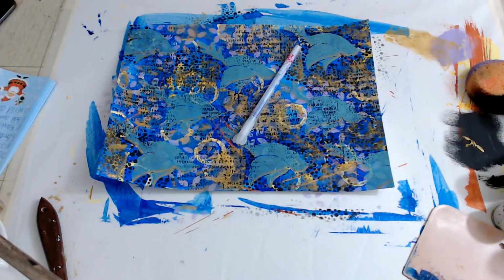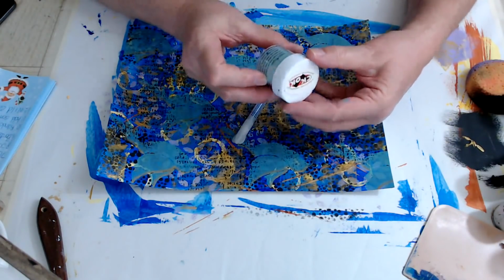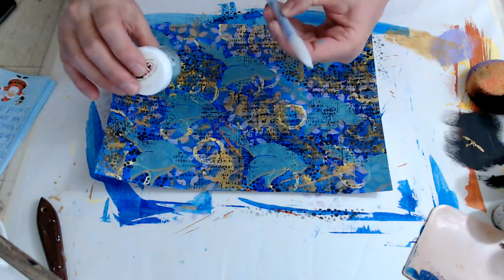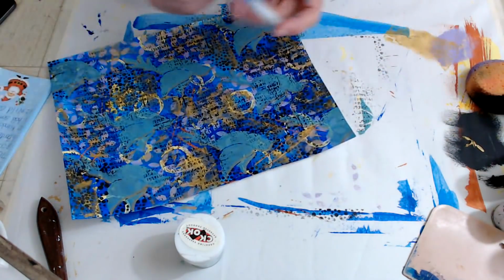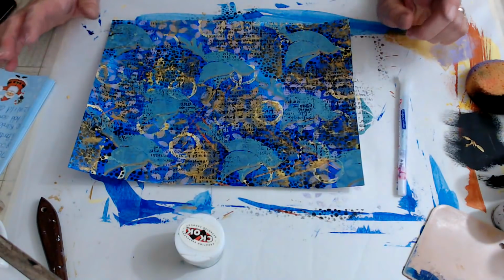This stuff here, Creative Keepsakes stamping glitter, and this is a real fine kind of a blue color, pastel aqua. And what I'm thinking is use my little glue pen, maybe do something on the wings of the birds and sprinkle that glitter on and let it dry.